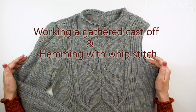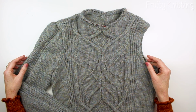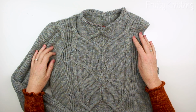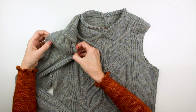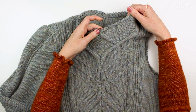So this design is called Nightingale. It's by Nora Gon, and the pattern is in the Pom Pom magazine, edition number 27. And there's two very interesting techniques used in this garment that I really enjoyed doing. The first was creating this really lovely gathered sleeve cap in the set-in sleeve, and the other one was finishing the hem on this picot edge neckband.